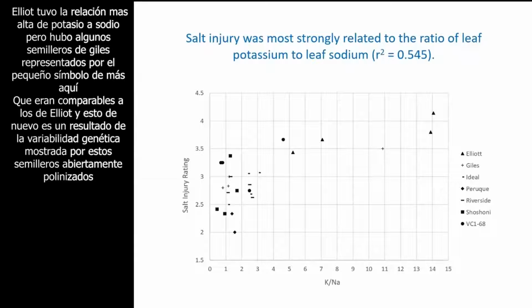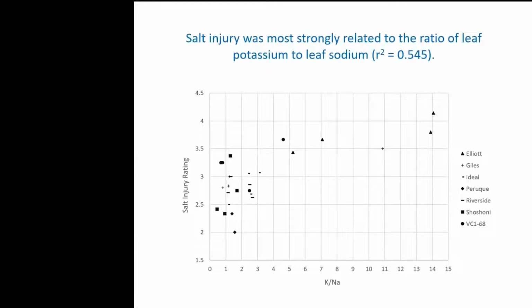As a group, Elliott had the highest potassium-sodium ratio, but there were some Giles seedlings, represented by the little plus sign here, that were comparable to the Elliott's. And this is, again, a result of the genetic variability exhibited by these open pollinated seedlings.